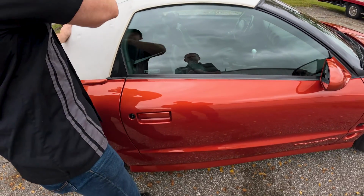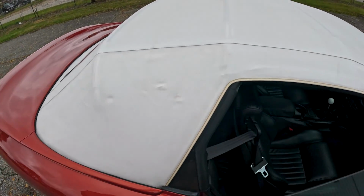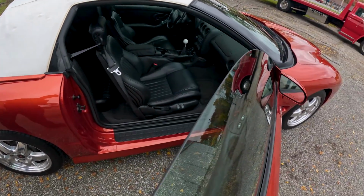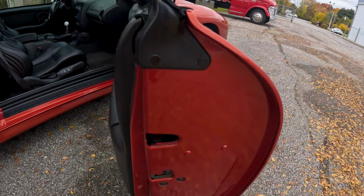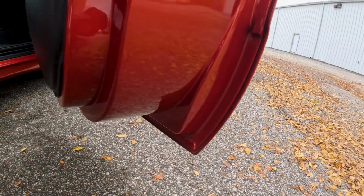And while we're here, the passenger side of the top, as you see, is nice and bright white. Little to no wear present. And opening the door, you'll see just how clean the factory doors are, just how well maintained this Trans Am has been.